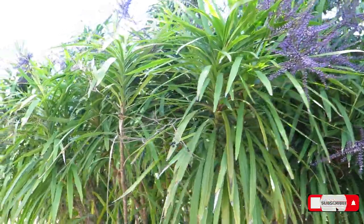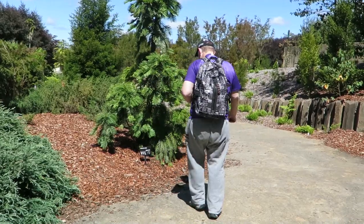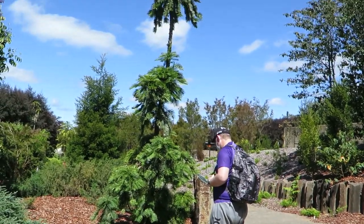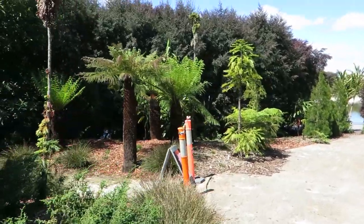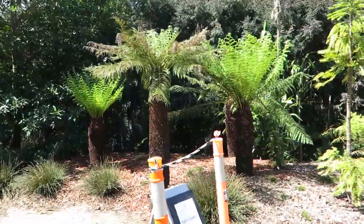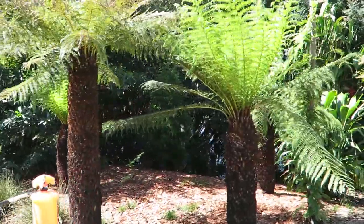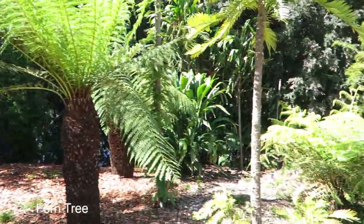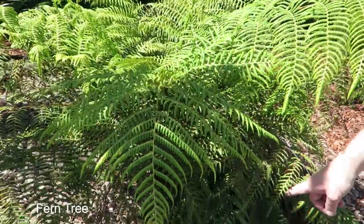Just look at these flowers. What's the name of this flower? I don't know. How about this one then? That looks like a dead tree to me. No, I'm talking about this one. Ferns, famous Australian ferns. This is a rough tree fern.